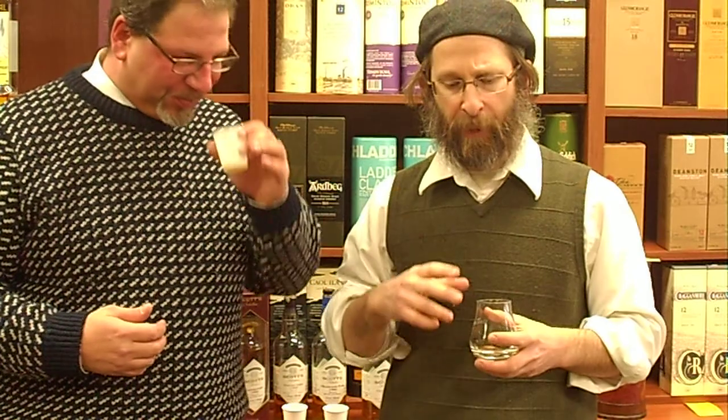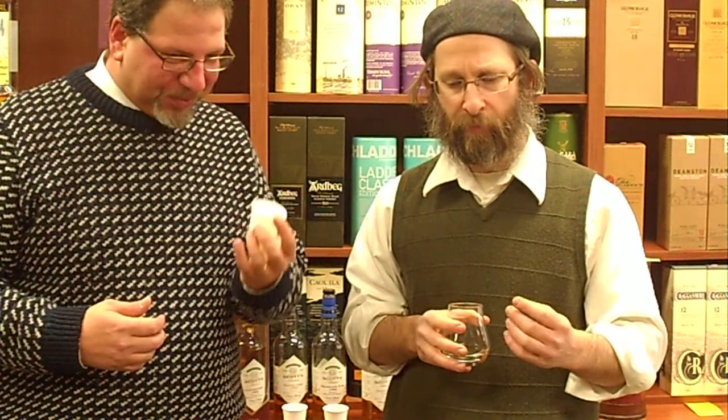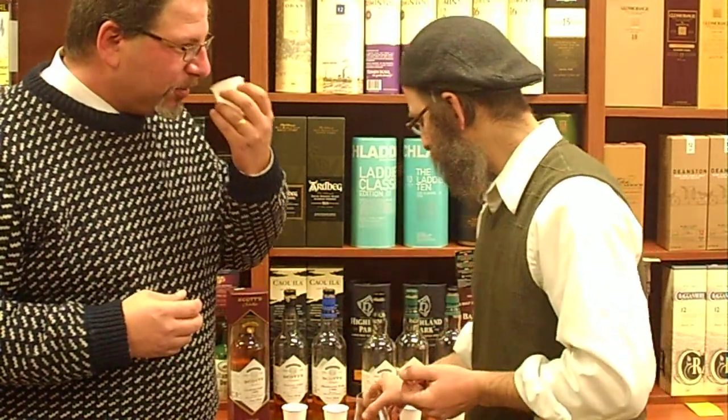Interesting. The fullest body of the bunch I've tasted. Definitely the most mouth coating. Definitely the creamiest. Remember, I said a creamy nose. And not drinking too hot for a cask strength whiskey. I don't get much heat from this at all.